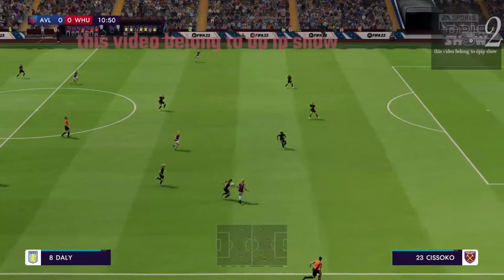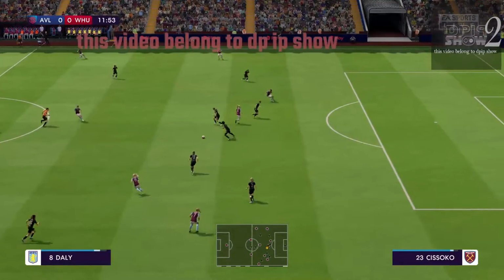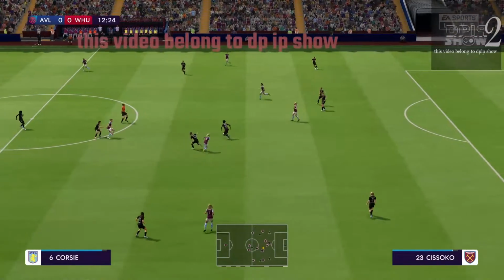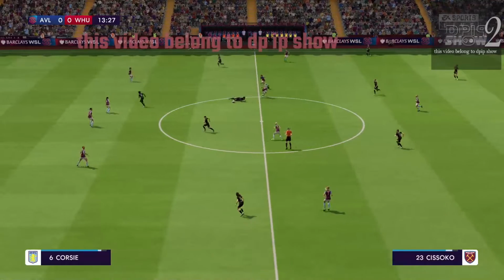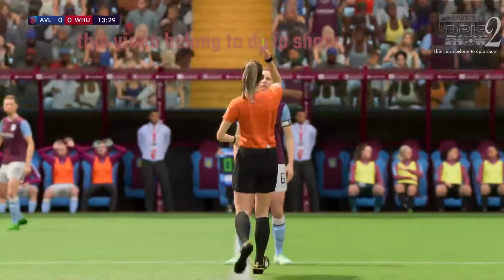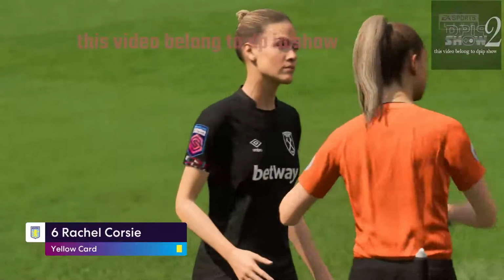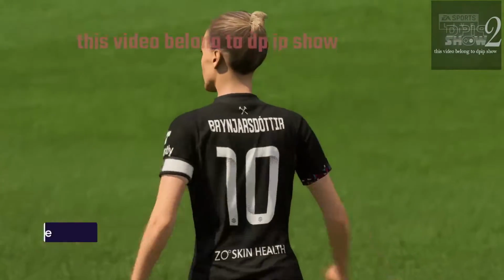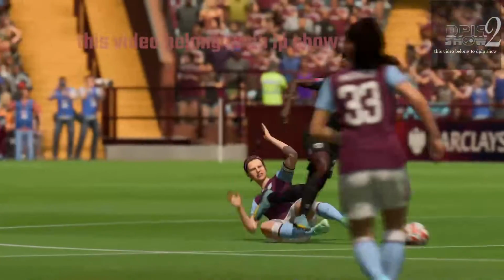And plenty of scope to be creative in that wide position. And with that, the attack fizzles out. Bad challenge, and now it's up to the referee in terms of what to do next. Well, a yellow card so early in this one, Stuart. Well, it doesn't matter how early it is in the game, that's a poor challenge and deserved the booking.